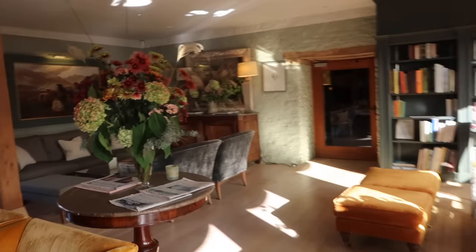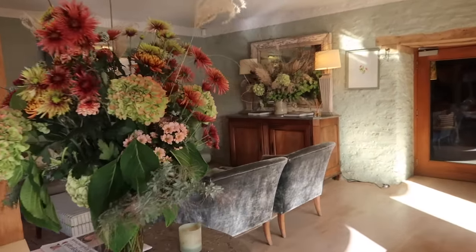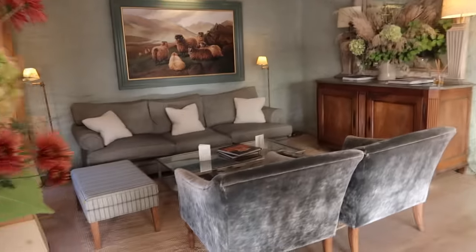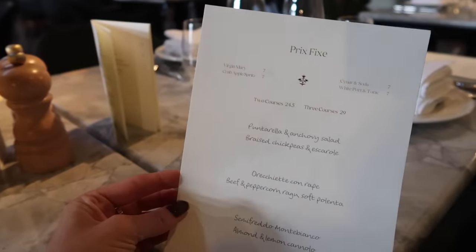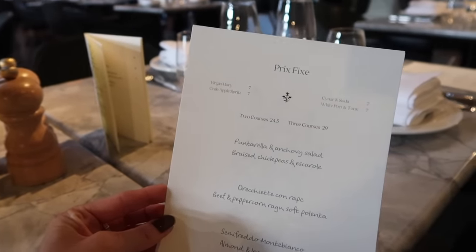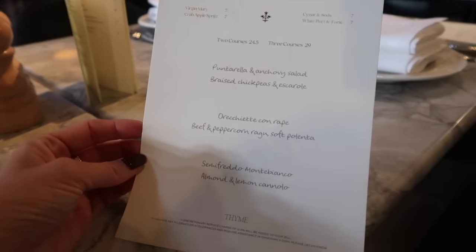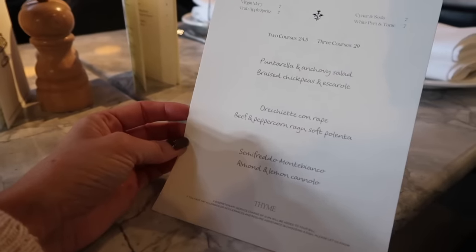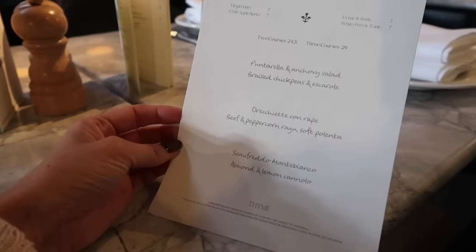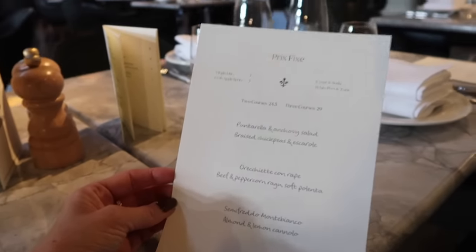This is always one of my favourite rooms. It's so bright and beautiful. The furniture in here is gorgeous. Big antique units. I'm gonna have to pop up to the other shop later. So Thyme have launched a fixed price set menu, which sounds sensationally mouth-watering. Beef and peppercorn ragu, soft polenta. I want one of everything. One of absolutely everything. Yummy.